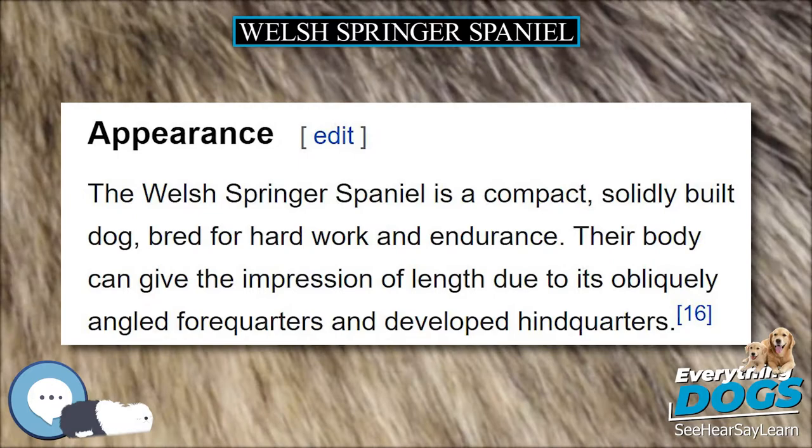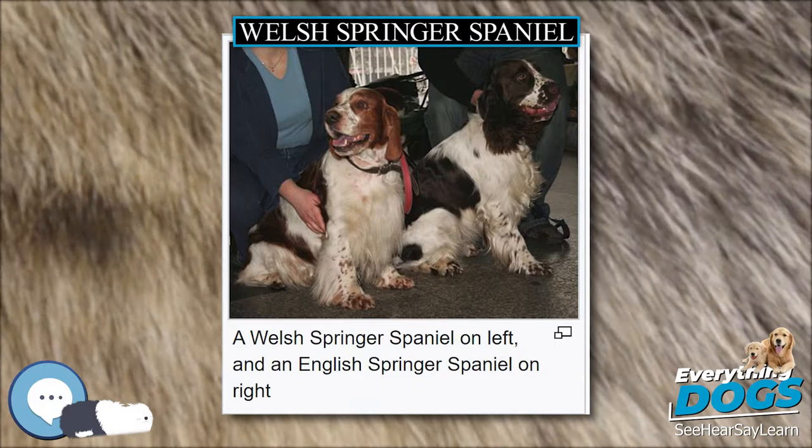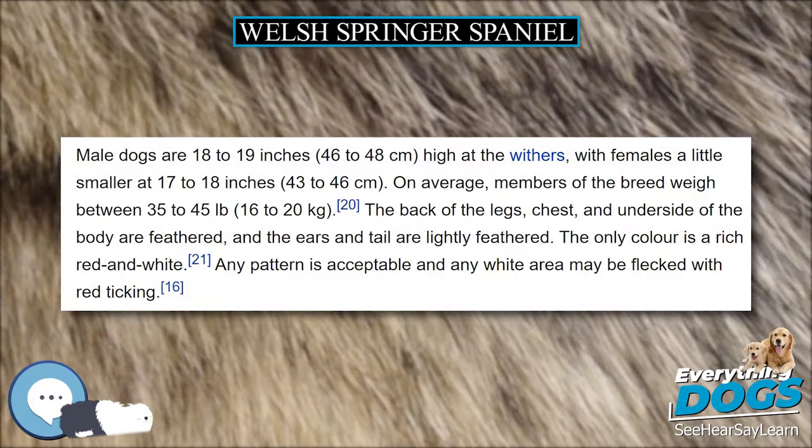Some experts believe that the Welsh Springer Spaniel and the Brittany share the same ancestry as there is a great deal of resemblance between the two breeds. The colors of the Welsh Springer, while exclusive from the English Springer, appear in the Brittany, and the Brittany and Welsh Springers are both of similar sizes. The Welsh Springer is larger than the English Cocker Spaniel.